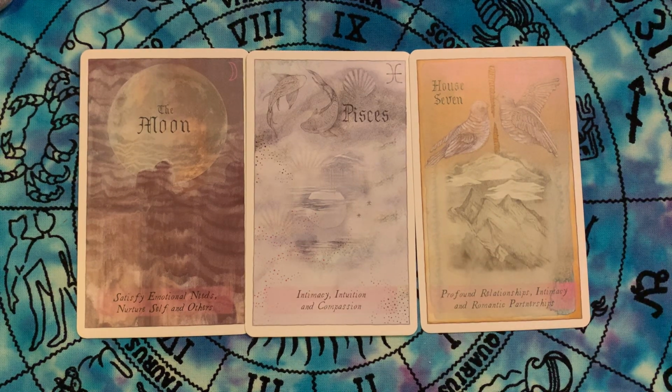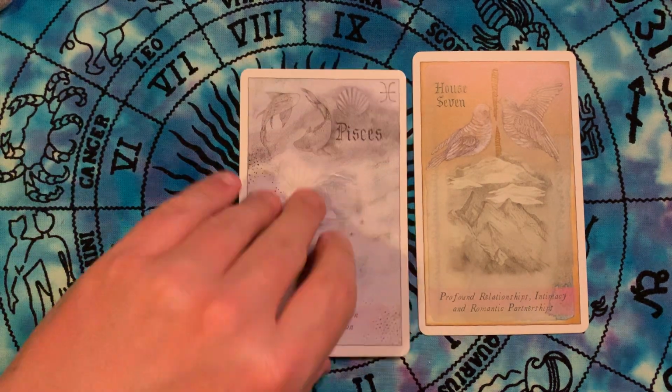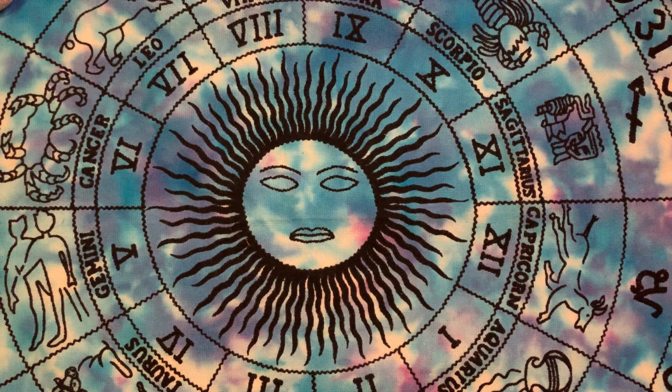It means that your emotional needs, your self-nurturing, and your nurturing of others, especially come to fruition when it comes to intimacy, intuition, and compassion, and especially when it's a really intimate and romantic partnership. You could sort of use it like that in a reading. So yeah, it's a really sweet deck, really cool. And like I said, it works great as an oracle deck because the keywords are really good. And this is one that I can use year-round because of the look.